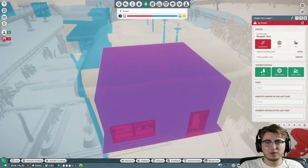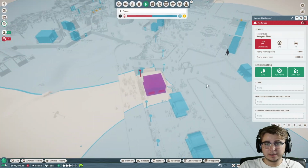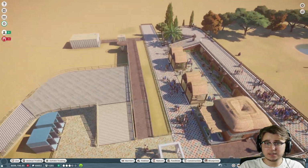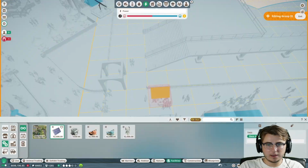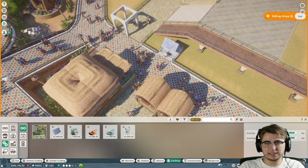Facilities without power. What are you on about? Oh, yeah, that whole thing. It's kind of lacking in the power department, isn't it? Since we have this little structure over here, we actually have enough space to now put another solar panel. And we are going to put this right here, just to make things easy for us.